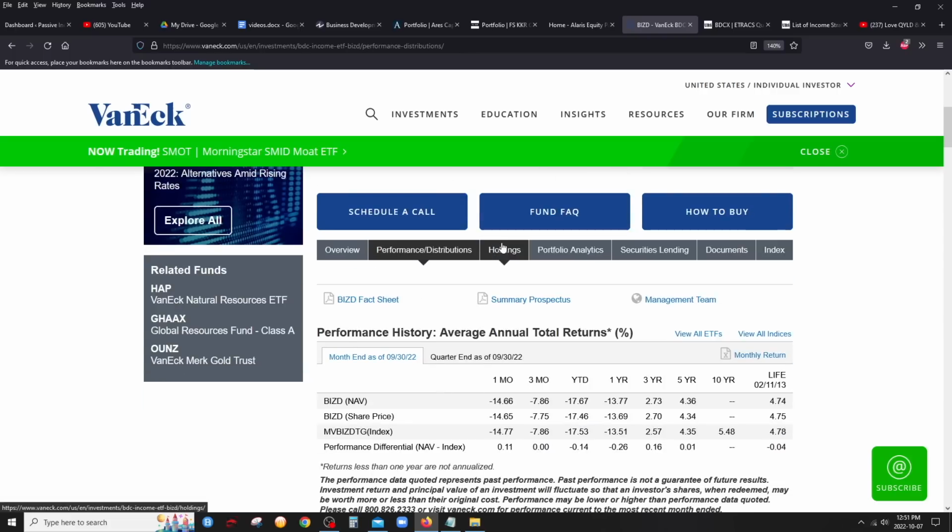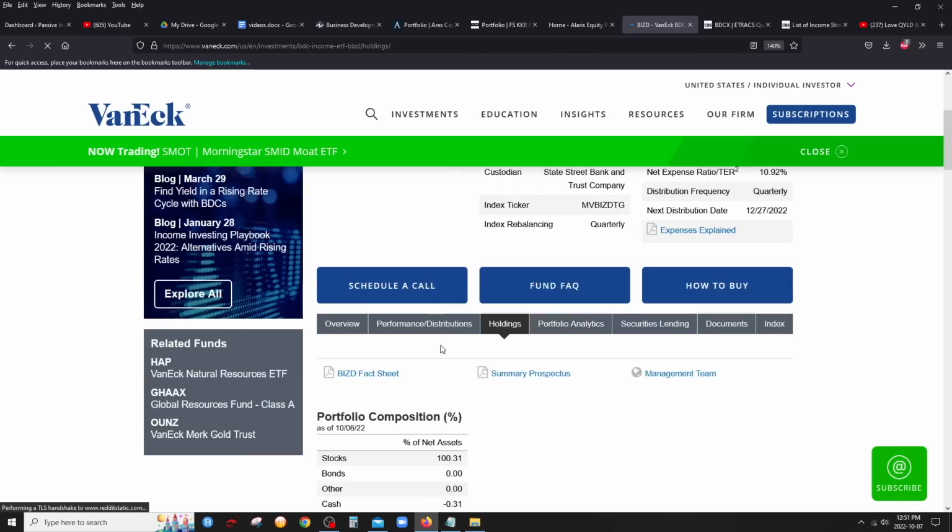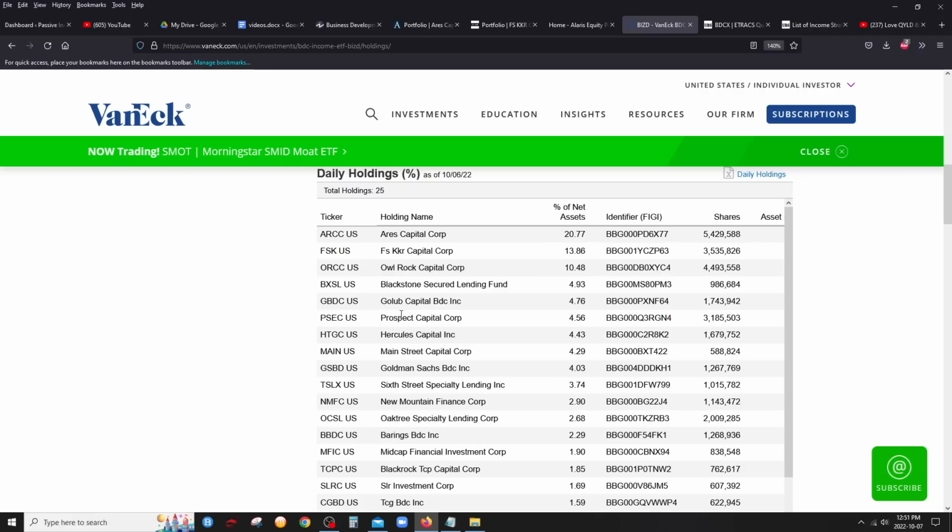And if we go to the holdings, so total return, nothing too special, but of course, if you look at any total returns of anything right now that hasn't been out for 20, 30, 50 years, they're going to be pretty low. So take this with a grain of salt here. But if we go to holdings, you will notice that it's an index ETF, which means that like the S&P 500, like the NASDAQ 100, the bigger the company is, or the bigger the BDC is, the bigger percentage it will be.